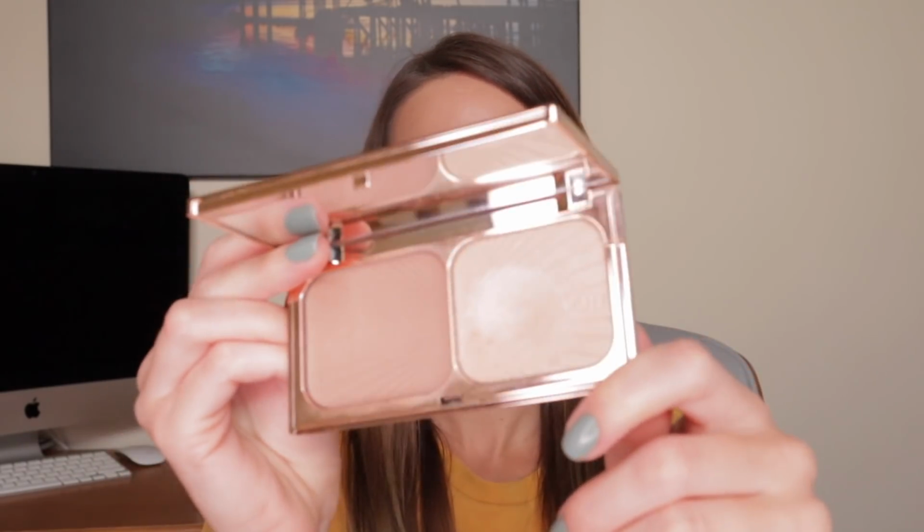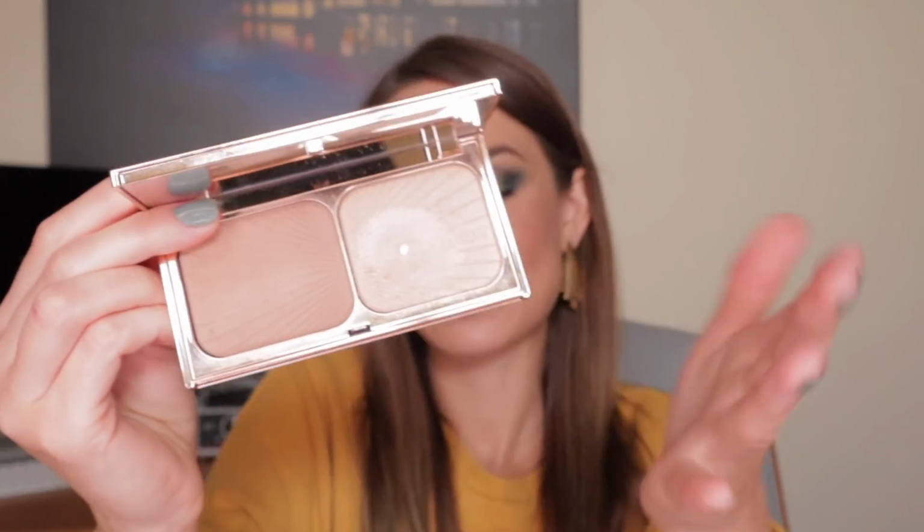This next product is by Charlotte Tilbury. This is the Filmstar Bronze Glow Duo. I have mine in the fair to medium shade range, and I am so excited to share with you guys that I've actually hit pan on this shade right here, the highlighter shade. I am so thrilled about that, and I am just so happy.